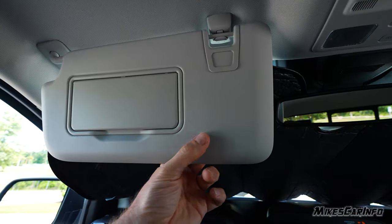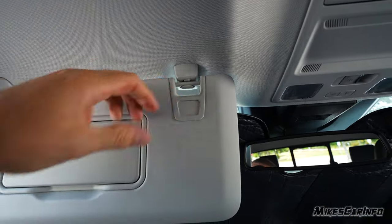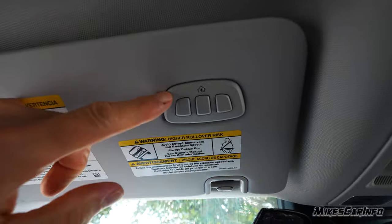And there is a vinyl wrapped visor here, the same color as the headliner. A clip, mirror with lights. There's also the HomeLink garage door opener control here. And it also slides out, so you can slide it over here.